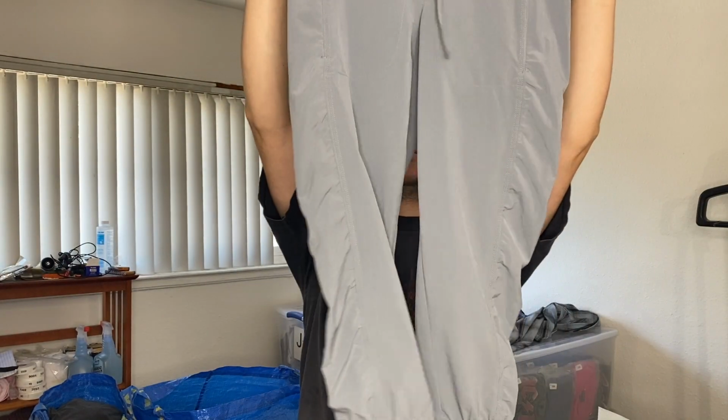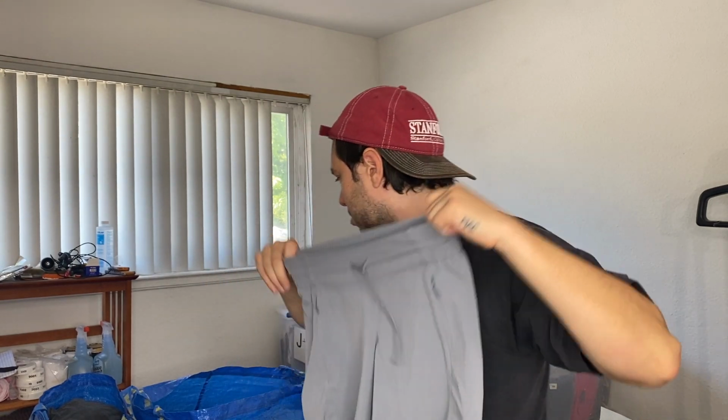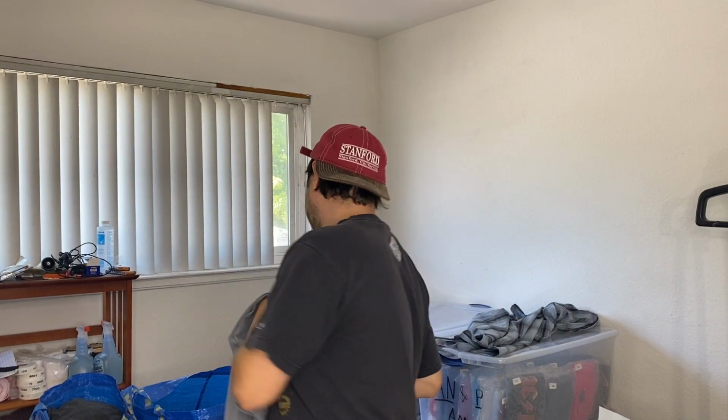Athleta, like swishy joggers. These are probably pretty good, but they're size 0. So that makes them less good. Really nice quality on that.